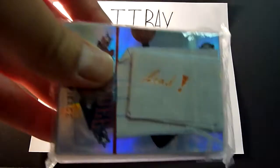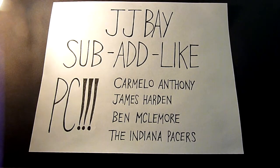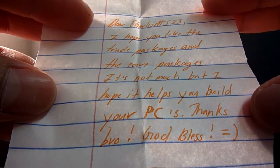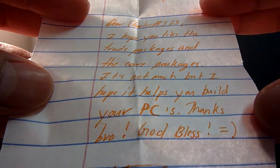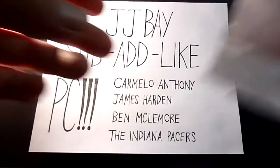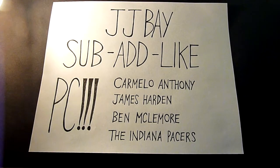and the first one I'll open is a trade. Charles MJ23, I hope you like the trade packages and the care packages. It's not much, but I hope it helps you build your PC. Thanks, bro. God bless. This is going to my PC. Thank you so much. These are all really super nice Jordan brand teams, and they're gonna really help my PC. So thank you so much, JJ Bay.